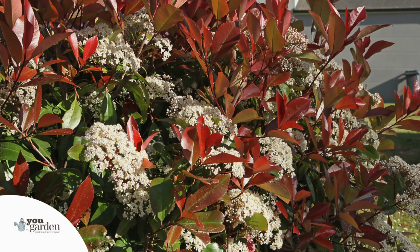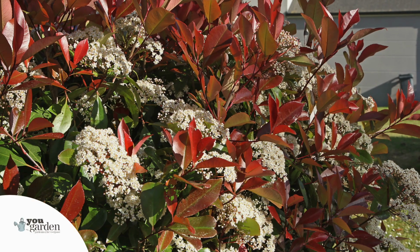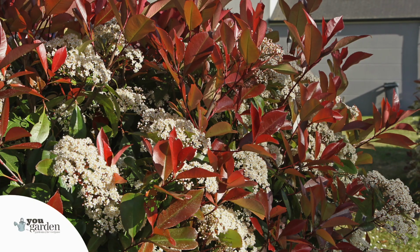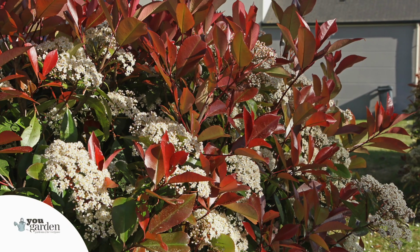But of course, what they then go on to do is flower. So you then end up with beautiful white flowers which will carry a beautiful perfume as well. As you go into early summer, so around about June into early July, you then get the flowers, and they're beautiful. So you've got real interest, and eventually those flowers will form berries, which can be left on the plant, and the native birds will use those and eat them later on in the year.